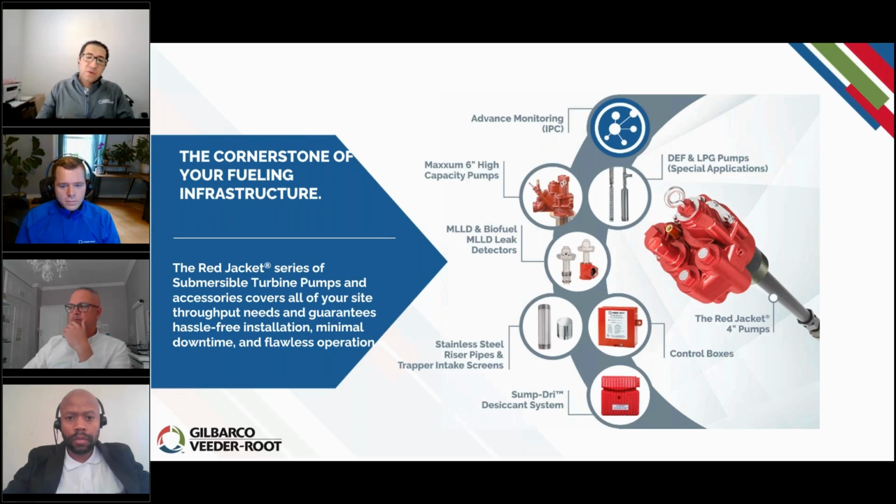Those are the devices that you can see in the center of your screen, that we install within the top red head of the STPs to prevent leaks in the piping, in the sites. A very important device to prevent any environmental issue. And now we have two different kinds of leak detectors. A regular one and our biofuel leak detector, with the increase of biofuels worldwide, with increasing ethanol content, and also biodiesels. It's very important to have the appropriate device that handles these kinds of fuels.